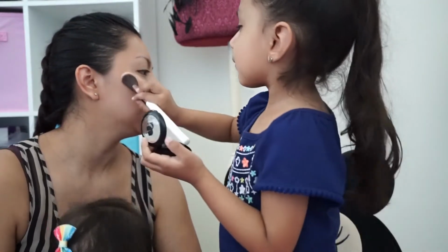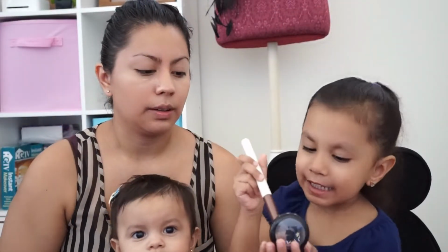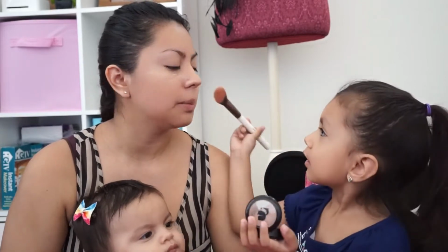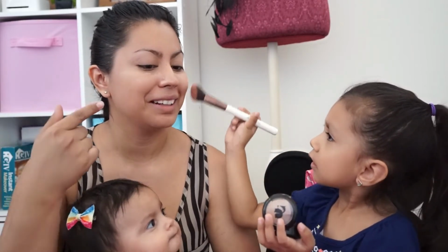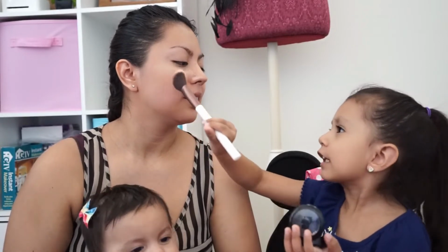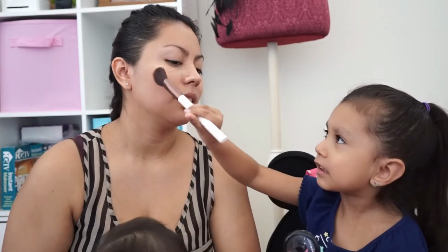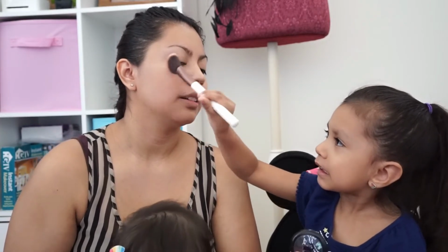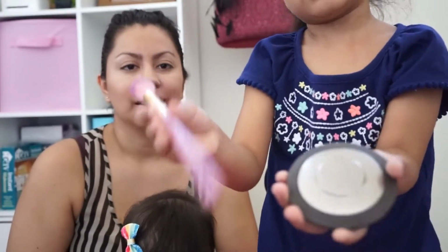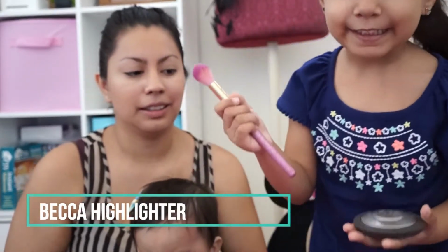I feel like you're going a little heavy on the blush. Okay, so she's going to keep doing the blush on this side. There's still a little bit more. That's why it's a little bit bright. Alright. This one's really glittery, yes, and that's why I got a new one. So glittery, you know, guys.